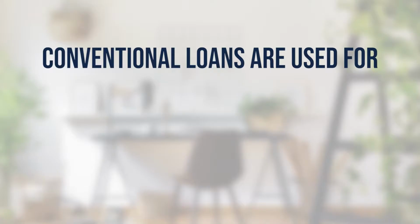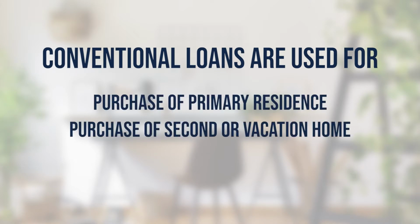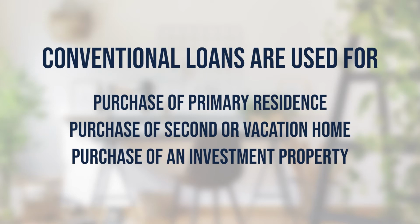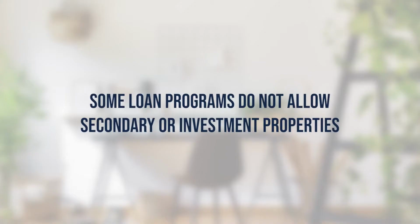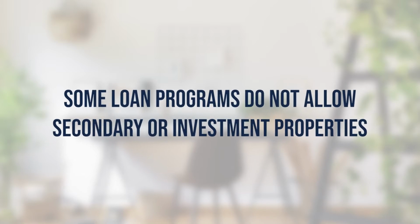Now, some of the benefits of a conventional loan when compared to other types of residential home financing. One of the things I love most about conventional financing is that, one, it allows for you to purchase properties other than just a primary residence. So you can use a conventional loan to purchase a primary residence, a second or a vacation home, or an investment property. Some of the other loan programs available in the market today do not allow for secondary residences or investment properties, such as VA or FHA.